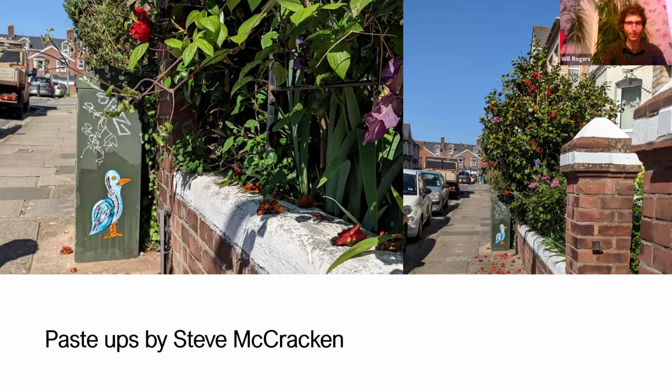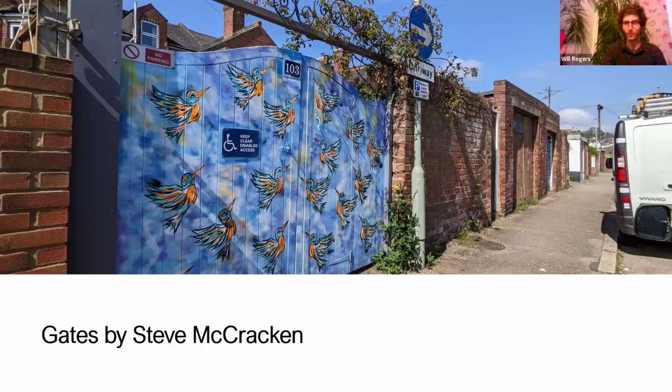Just move on to the next one. One of the residents wanted Steve to paint her gate, so he did this one on the gate as well. Again, he's bringing some nature into an area that's very lacking in biodiversity.